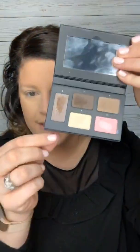So we're going in with my Brow Obsession palette. This is the color Brunette. I'm getting my eyebrows waxed today, so they are a little bit like longer, thicker than normal. So yeah, we're gonna get them taken care of today. Okay, so I'm gonna go in. I love this stuff. This is the wax and the powder. I use these 2 powders and the wax.